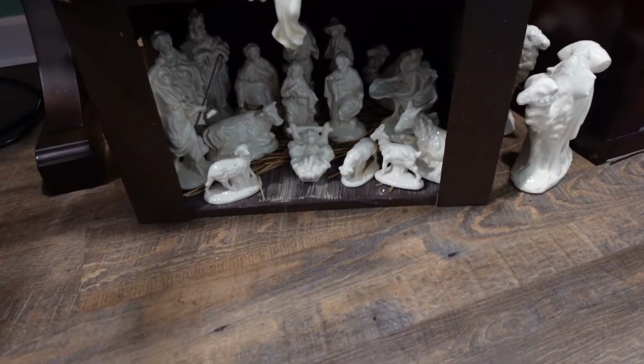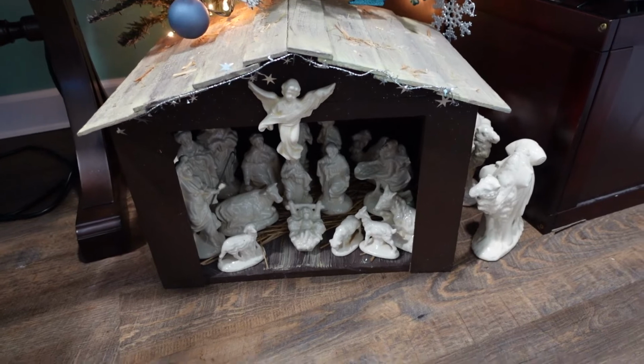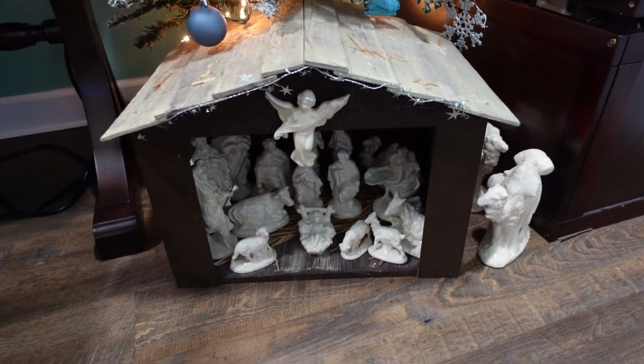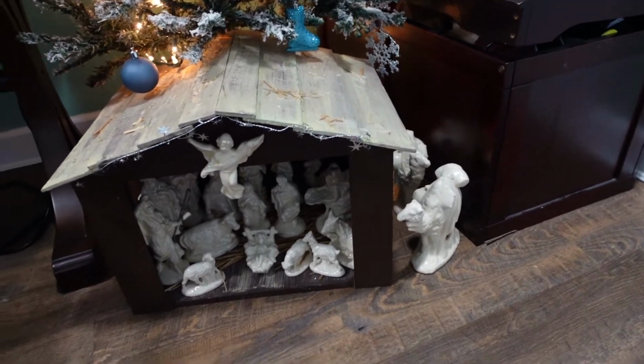And I know everything is like in there, which is probably not the proper way to do it, but I just didn't want everything out because the kids do occasionally pop in here, so I didn't want them to be able to grab it because the baby already grabbed the camel a few times when he was in here with me.